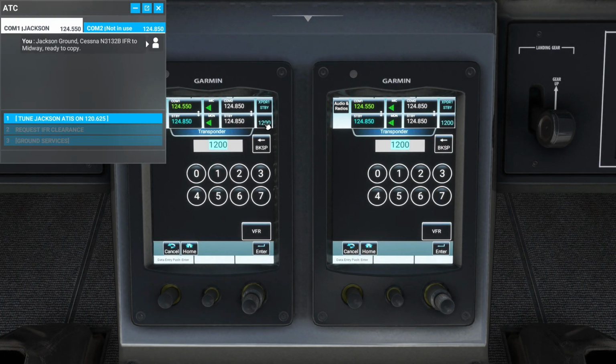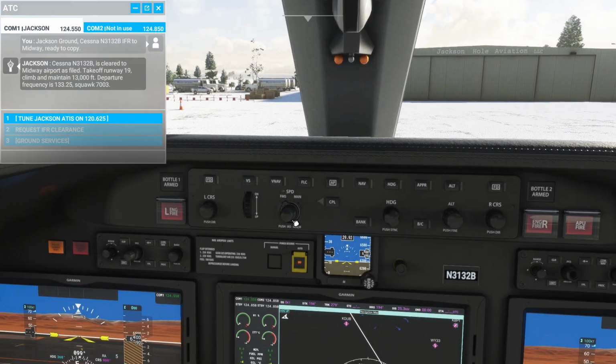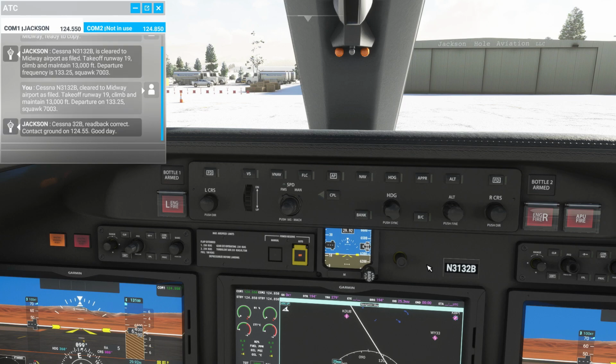Jackson ground, Cessna November, tree 1 tree 2 Bravo IFR to Midway, ready to copy. Cessna November, tree 1 tree 2 Bravo is cleared to Midway Airport as filed. Takeoff runway 19er climb and maintain 13,000 feet. Departure frequency is 133.25 squawk 700 tree. Cessna November, tree 1 tree 2 Bravo cleared to Midway Airport as filed. Takeoff runway 19er climb and maintain 13,000 feet. Departure on 133.25 squawk 700 tree. Cessna 3 2 Bravo, read that correct. Contact ground on 124.55. Good day.